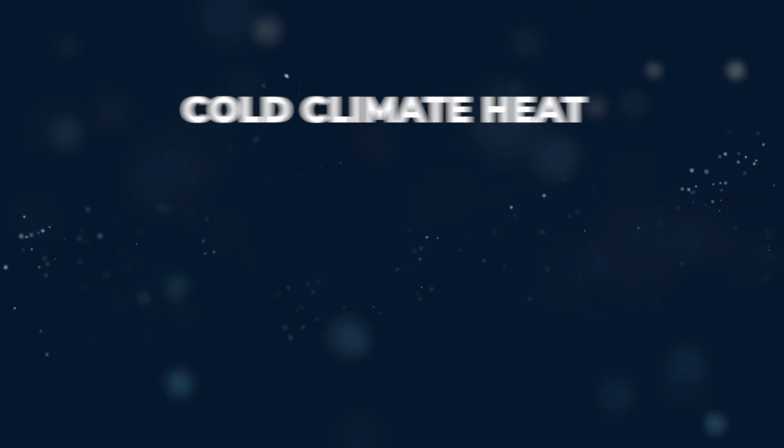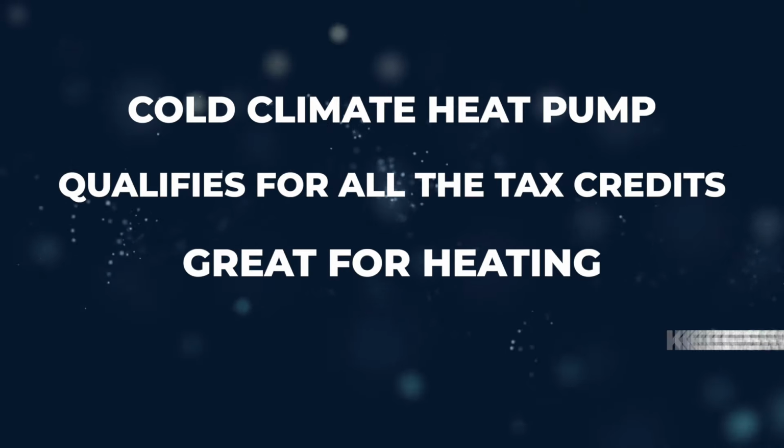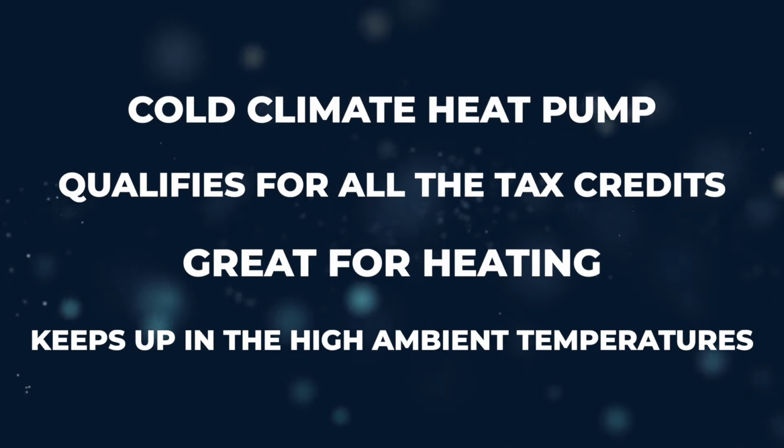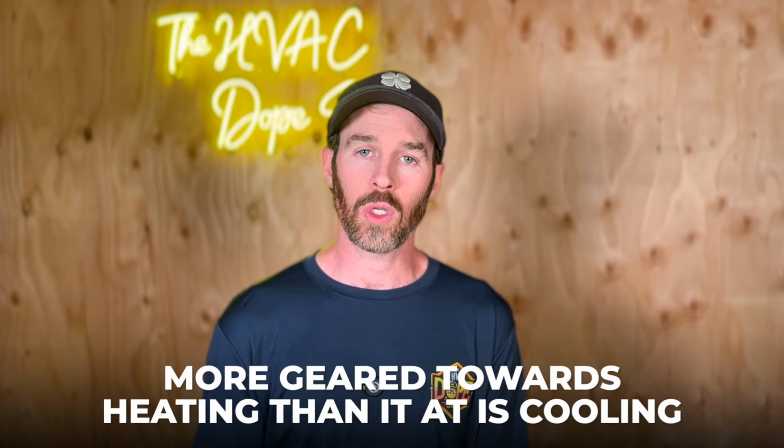And so getting a heat pump that is designed for that particular climate, for example, our favorite cold climate heat pump, or one of our favorite cold climate heat pumps in the Denver region, is the Daikin Fit Enhanced, because it is a cold climate heat pump. It qualifies for all the tax credits. It does great for heating, and it also keeps up in the high ambient temperatures of the summer, but it is much more geared towards heating than it is cooling, which is why this heat pump does better in places like Denver, Colorado than it might in Phoenix, Arizona, even though we have installed these systems in Phoenix, Arizona, and they work great in that market as well.